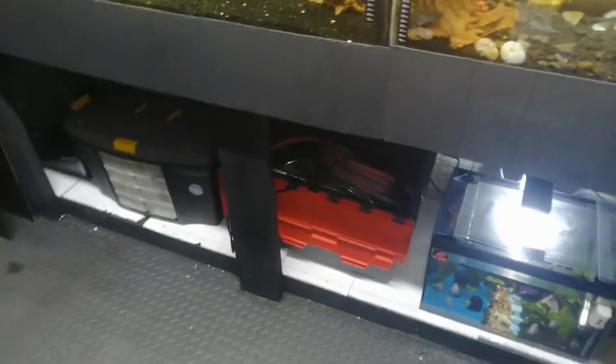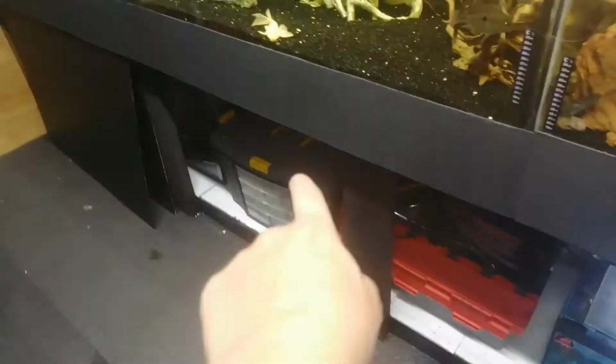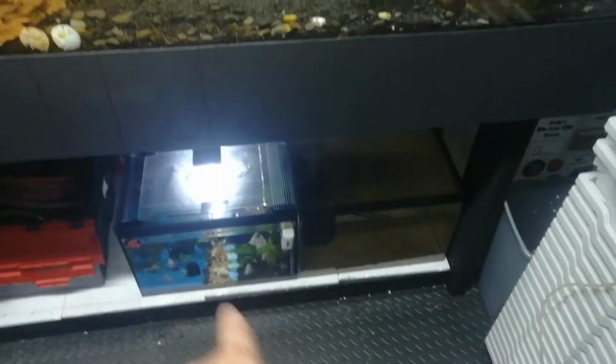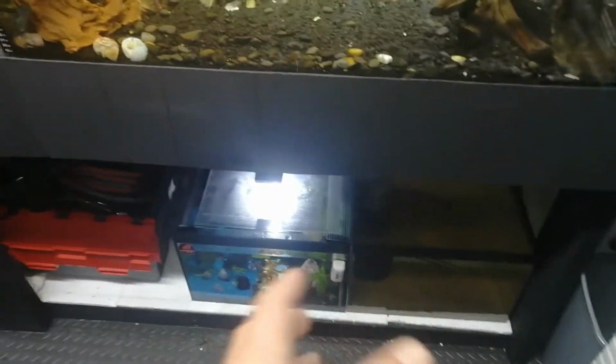Right, so to start with, you might notice something different under here. I've got my toolbox there instead of the 2 foot tank, that's gone. I've moved over my beta tank and my big planted tank has gone today. Now while that was going, we was also looking at all the tanks.